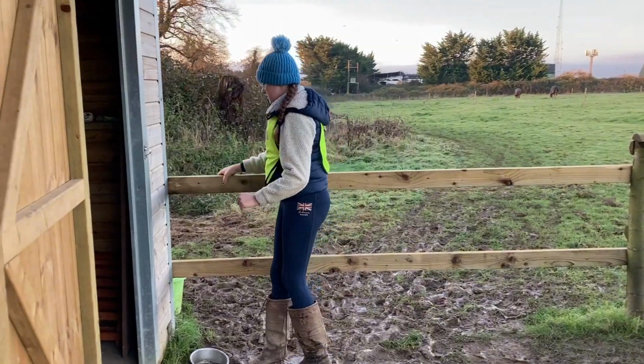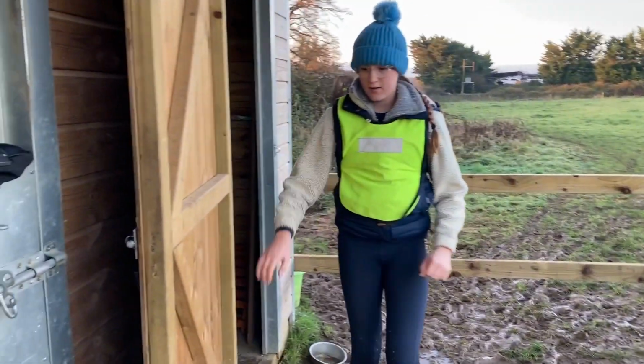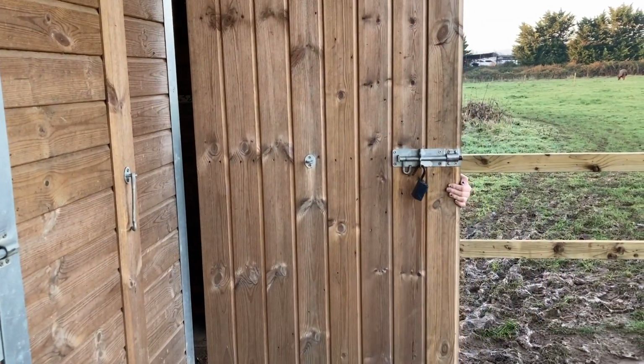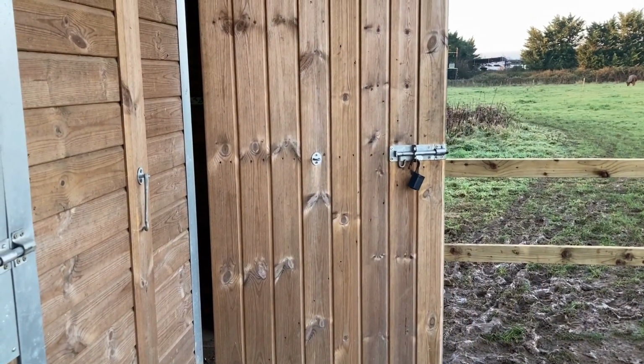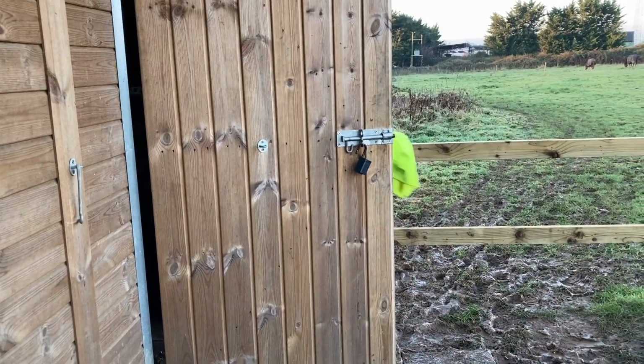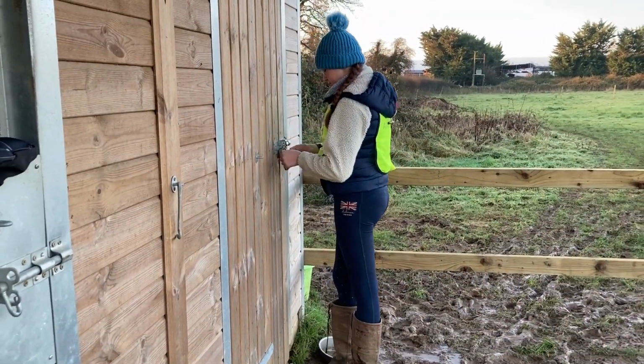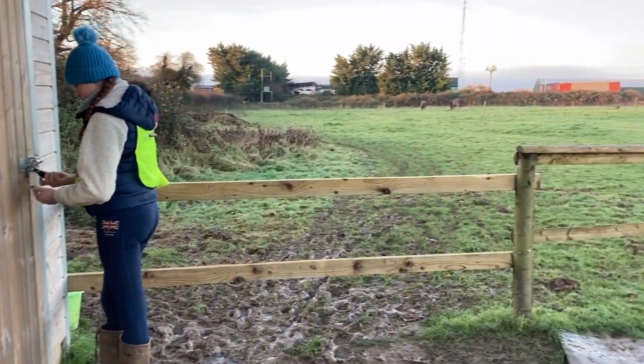My dogs are patiently looking at me because they think I'm the one walking them back, when really it is my dad. And then it's just time to lock up the feed room. I do have to quickly go in there and grab a high vis because my mum's with me and she's walking back, so she needs a high vis on the roads. And then it's just time to lock it up and go home.